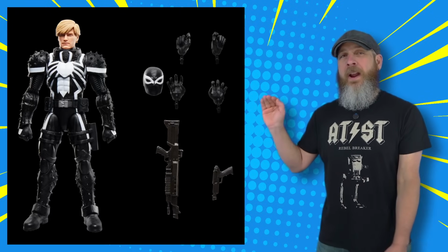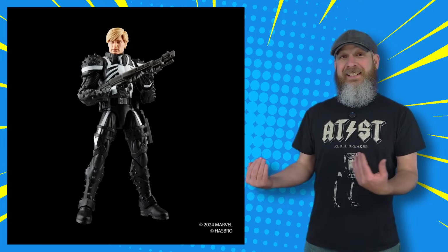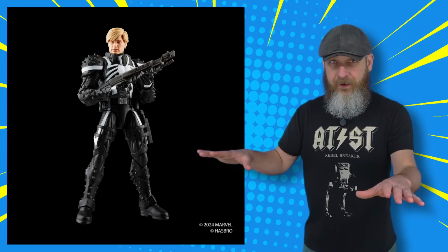But my favorite of the wave is Flash Thompson Agent Venom. I'm just now realizing that this is the character, or at least the version of the character, that I have the most experience with out of all of these characters in this wave. Did that sentence even make sense? I know Chameleon, I know Electro. I don't know these iterations. When it comes to Flash Agent Venom, I've read comics featuring that character. Which is more than I can say for any other figure in this wave.